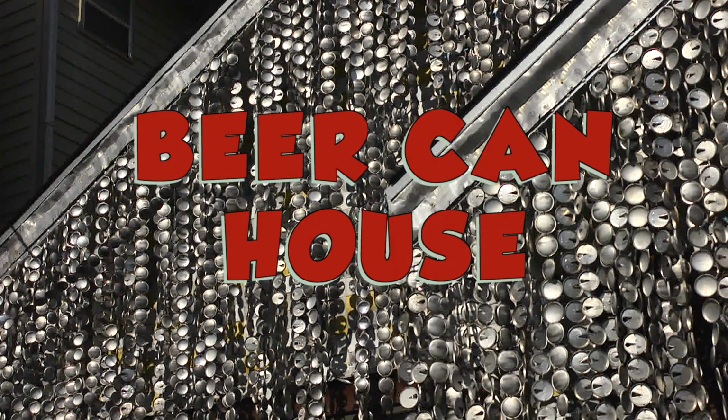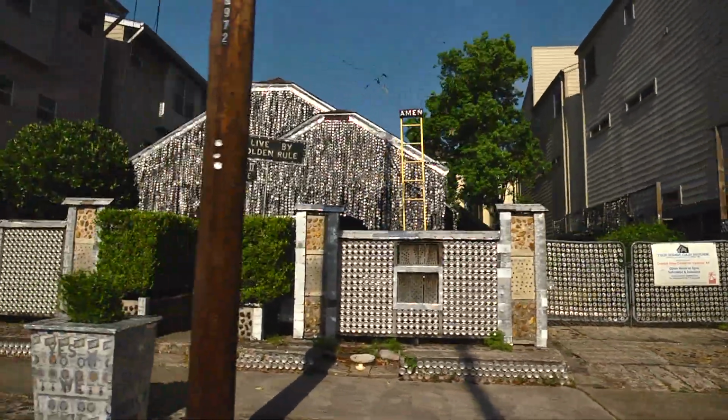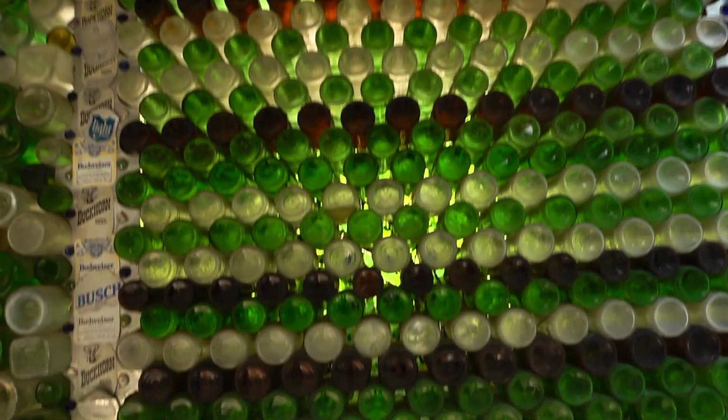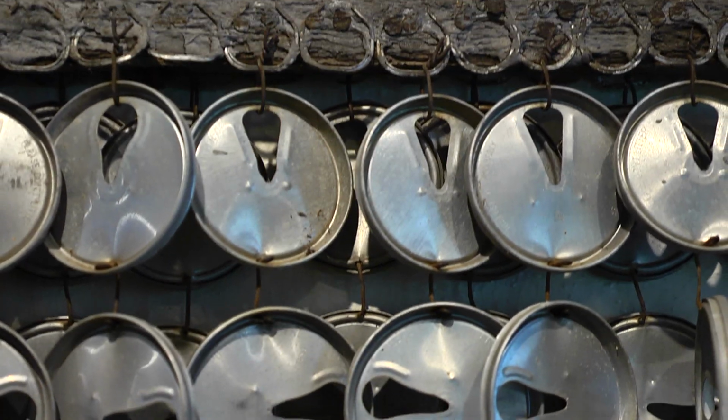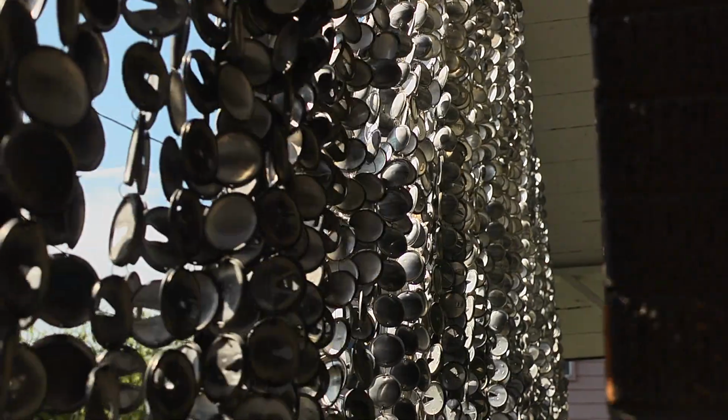Nothing prepares you for that first glimpse of the house at 222 Malone Street in Houston, Texas. First, you wonder why the now deceased owner spent 20 years covering every inch of his property with beer can parts, marbles, and cement. Then you're just profoundly happy that he did.